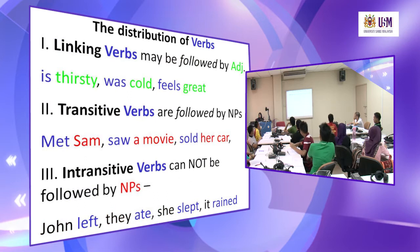Linking verbs followed by adjective. Adjective in Greek. You always say this. Teacher, I am hungry. Have you had your breakfast, boys and girls? Not yet. Okay. So am I. So we are all hungry. So hungry is an adjective or is the verb.